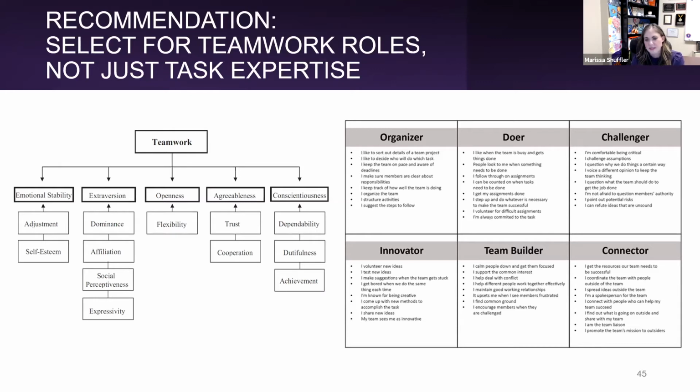I know things like Myers-Briggs and that type of thing can often get pulled in and used for potentially putting teams together. But two things that I would challenge everyone to think a little bit more about and take into consideration, above and beyond some of the more practitioner-friendly but less evidence-based models out there, would be to look at what we call the big five of personality. So extroversion, openness, agreeableness, conscientiousness, and emotional stability or neuroticism.